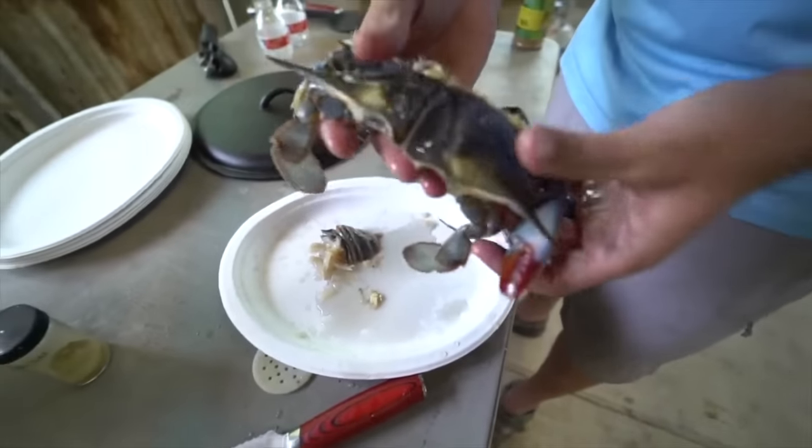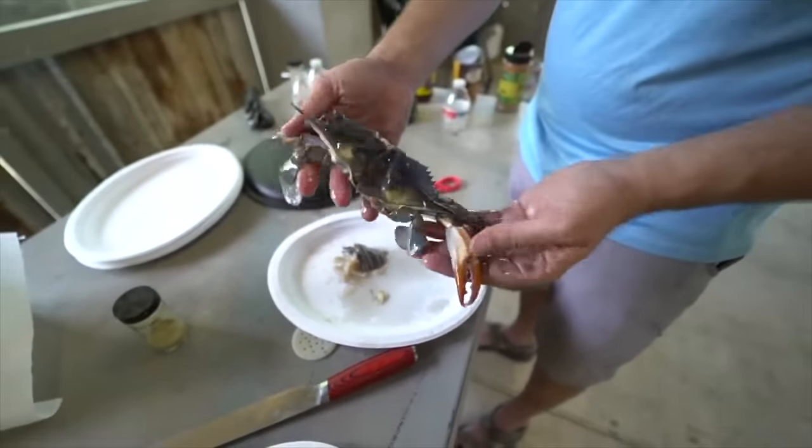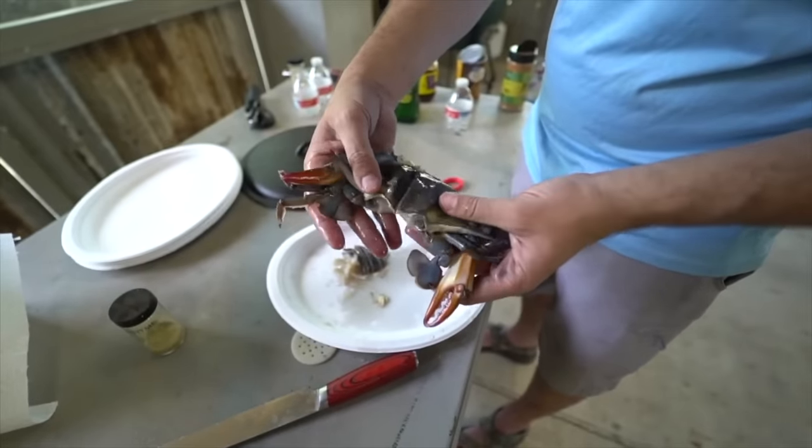I know what you're thinking. There's no way they're gonna eat that. But watch how good it's gonna look when we lay it on that po' boy.